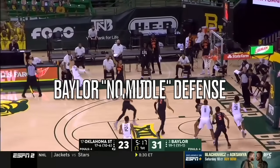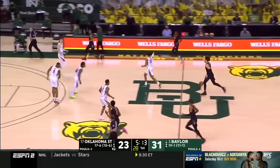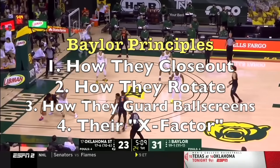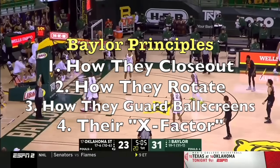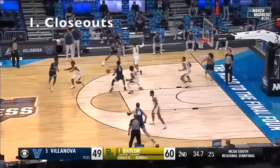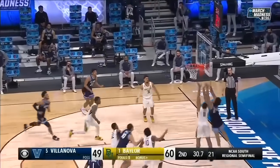We're about to cover a defensive philosophy that the Baylor Bears run that is a no-middle defense. The four areas we're going to look at is how they close out, how they rotate, how they guard ball screens, and what I believe is their X factor that makes them special. This defensive philosophy starts with how you close out. Just like every other defense, it sets the tone for what you're trying to accomplish.